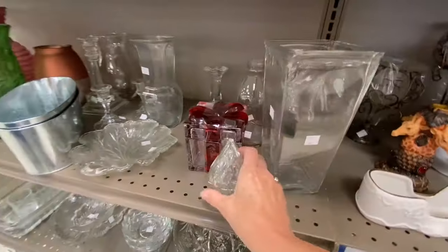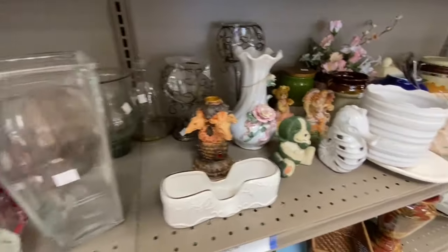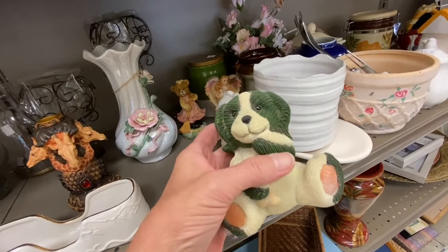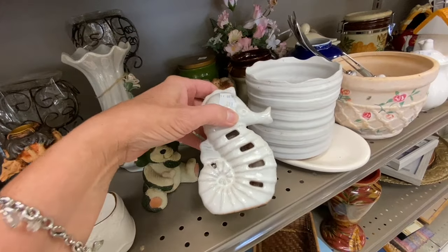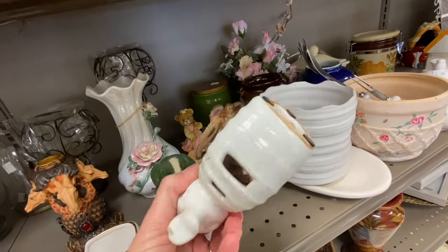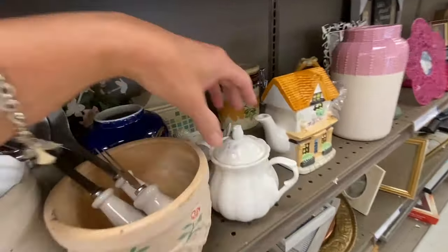This store usually has a lot of knickknacks, glassware, whatnots, whatever you want to call them. Y'all know I don't collect them, but I do like to look at them. And just another reminder, I am not a reseller, so I do not buy items to resell. I enjoy thrifting, but I do not want the hassle of trying to source items and reselling them.